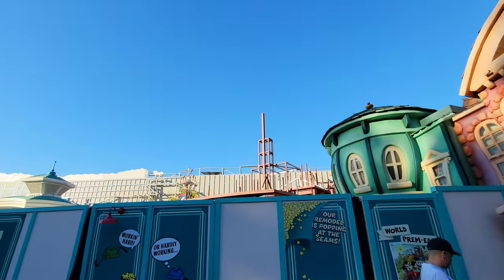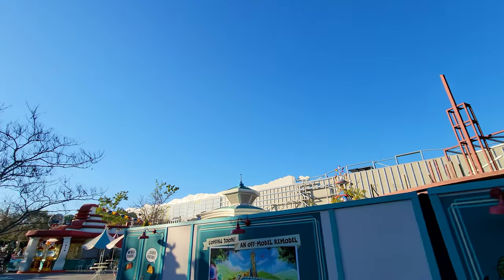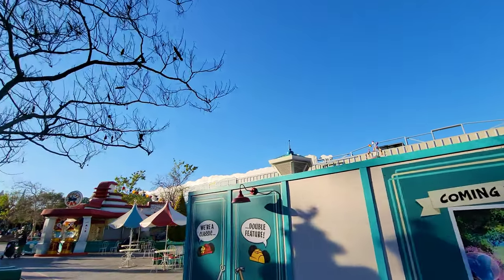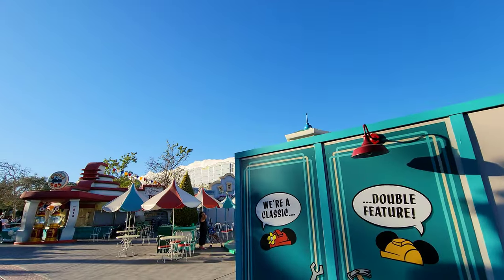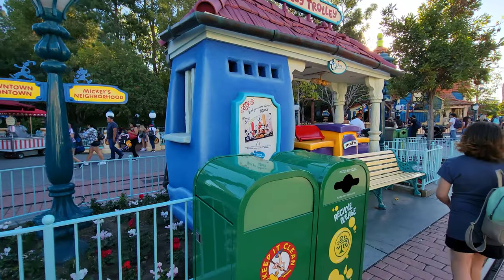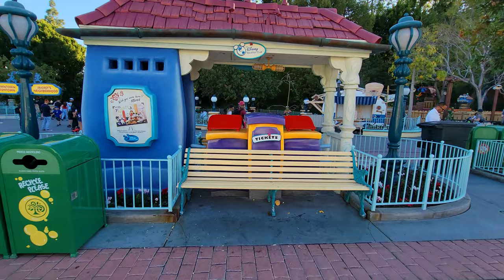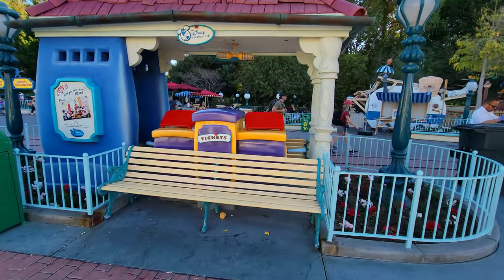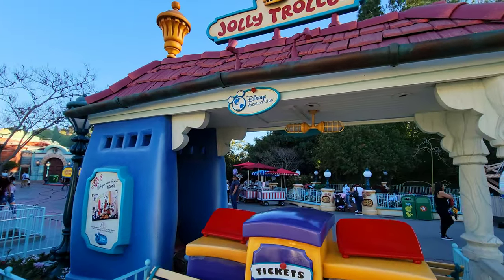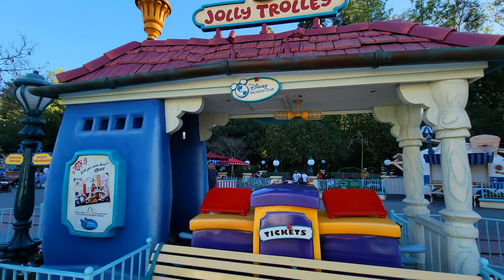Very cool. And there's not much we can see over there, but you can tell they got the mountains up. This is going to be very interesting to see once it's all said, done, and completed. And then this was the Jolly Trolley Train Depot, which they haven't used in a long time. They used it for, I think, DVC for a while. Yeah, right there, you can see the Disney Vacation Club sign. And I think this is going away too, from what I hear.